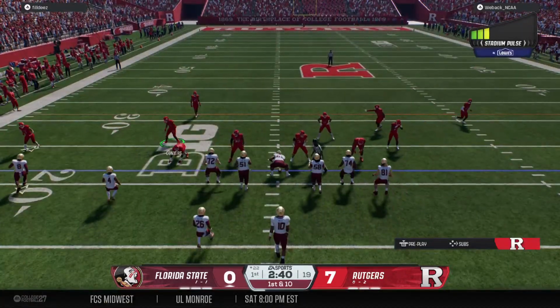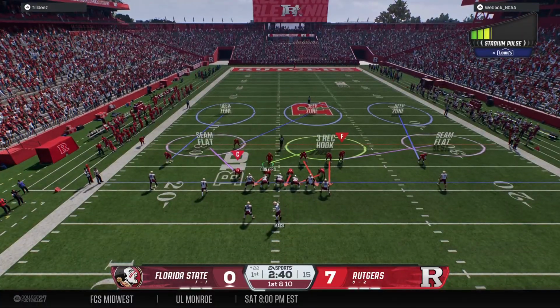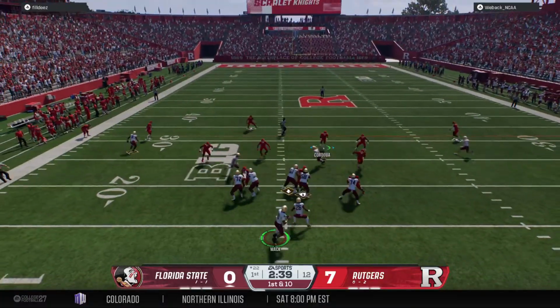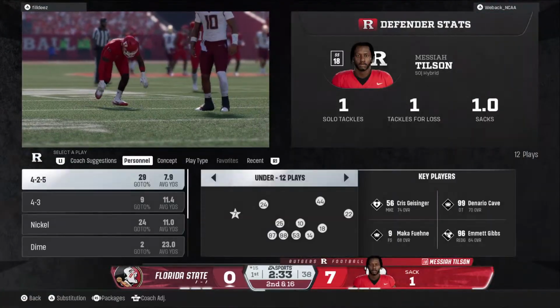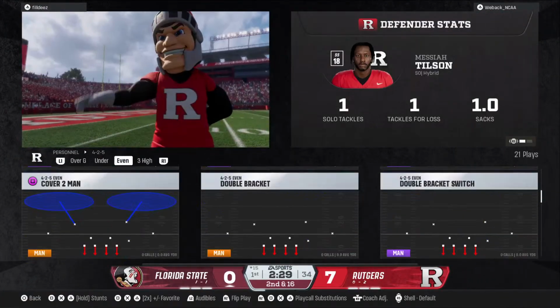The Seminoles offense comes out ready to get this drive started. They didn't get much done the last time they had it. Had to punt it away from deep in their own territory, hoping this drive will be more productive. And the pressure was too much. They get him at the 15. And they get to the quarterback and get the sack.